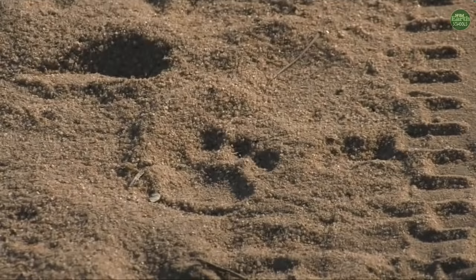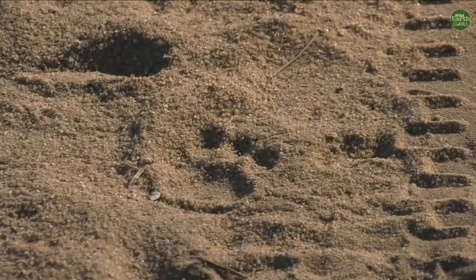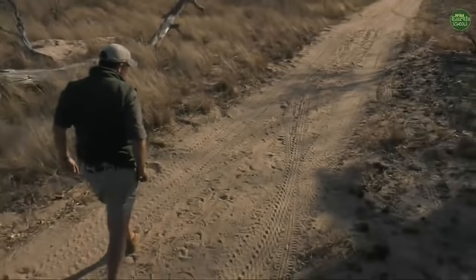Three of the toes are very easily seen on this particular track, because you can see on the top right of it there are three little holes, basically. So those are toes. The fourth toe is a little bit difficult to see, and then there is a pad at the back. Now, these tracks often indicate where a leopard has walked.